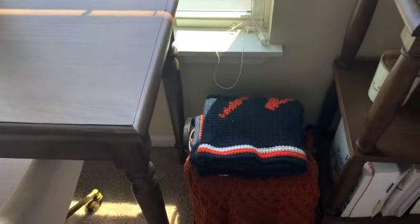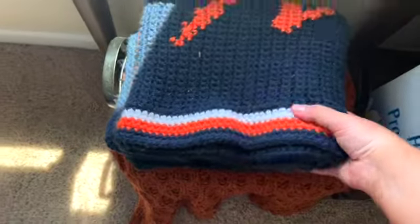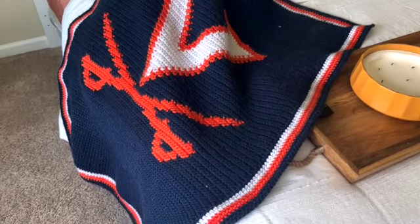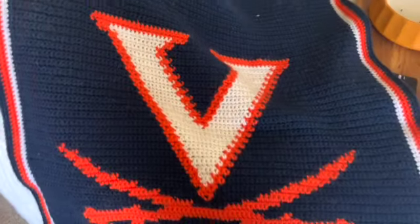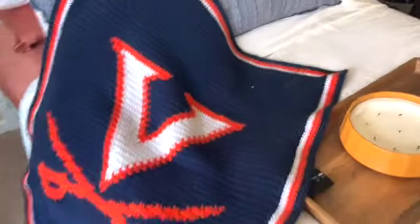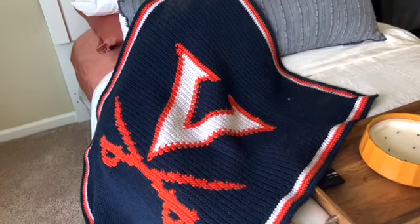Okay, and right next to my desk is this blanket basket. Let me show you guys this blanket real quick. Look how beautiful this blanket is. My aunt actually handmade this blanket for me. I went to the University of Virginia for undergrad, and I'm actually going there for graduate school as well. But she handmade this blanket for me, and it is beyond gorgeous.